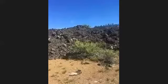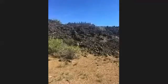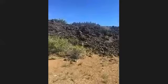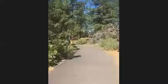You can see from my screen that they're on the top. I'm looking towards Lava Butte, which you can drive to the top of when the visitor center is open. We can also try to explore some of the trails that go into this lava field. I am going to see if I can move a little bit forward this way and show some of the visitor center that I was talking about.